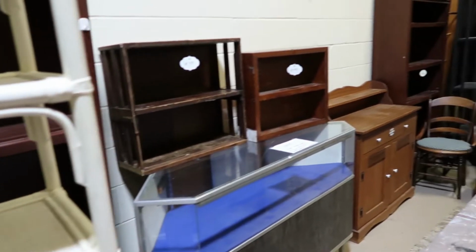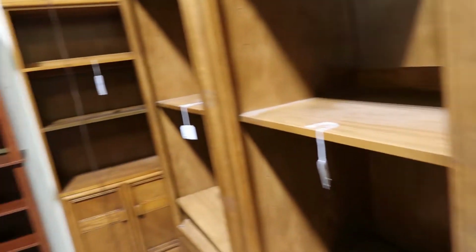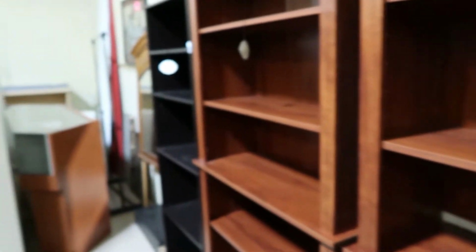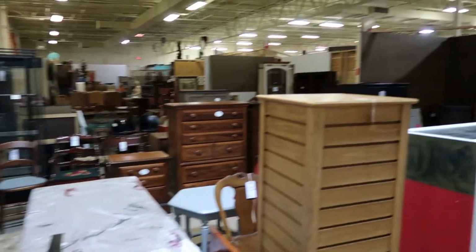They have a whole bunch of other different bookcases here and display cases. Some very good prices on them for some of them. As you can tell, I'm not just here looking at the really cool stuff. Well, this is all cool stuff. What am I talking about?